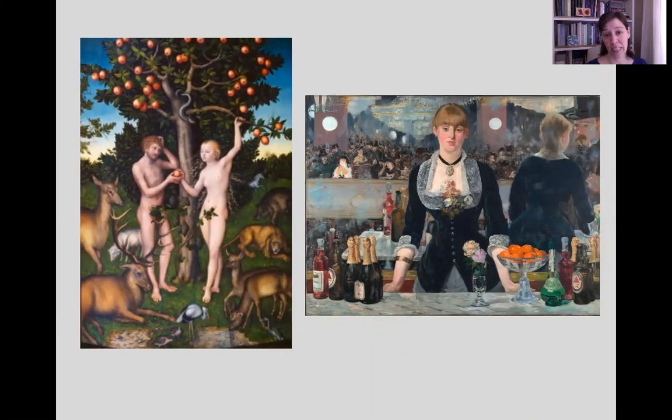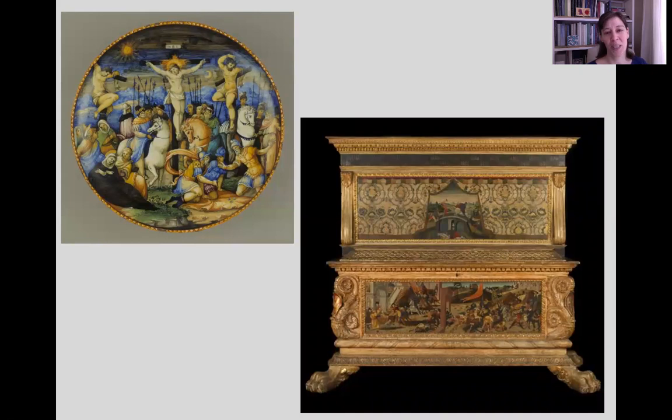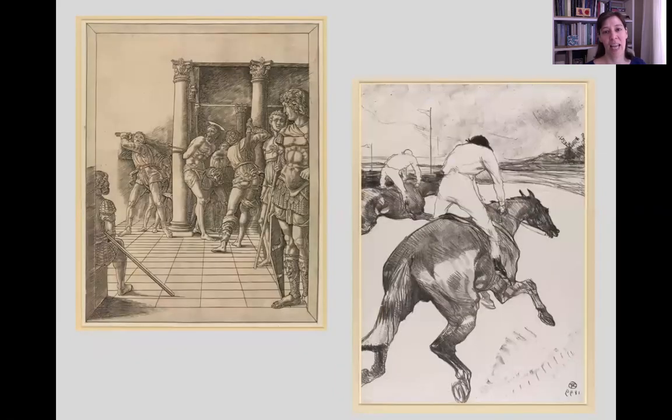So our collection includes paintings, but also pieces of sculpture, such as this wonderfully carved ivory from France and a Degas bronze on the right, to decorative arts, including this Maiolica plate and a Florentine wedding chest, both from the Renaissance, and drawings, including the German artist Dürer and a pastel by Degas. And finally, prints, such as this unfinished print by the Renaissance artist Mantegna and Toulouse-Lautrec's wonderful jockeys on the right. So our holdings are mostly of Western art, with the sole and very important exception of a wonderful collection of Islamic metalwork.